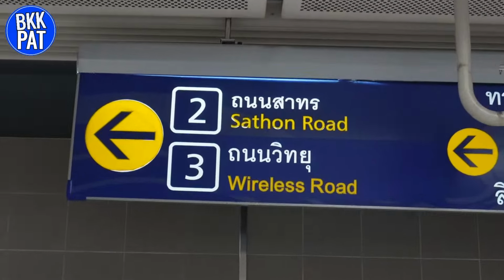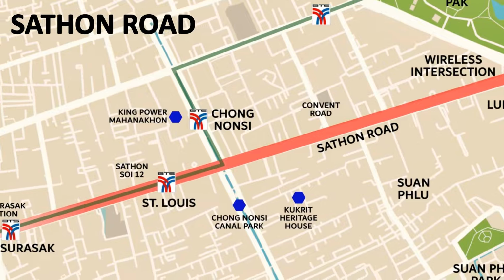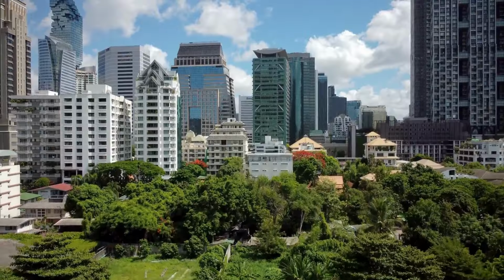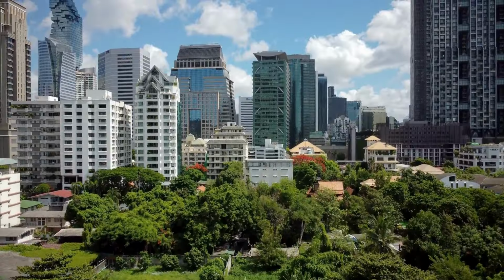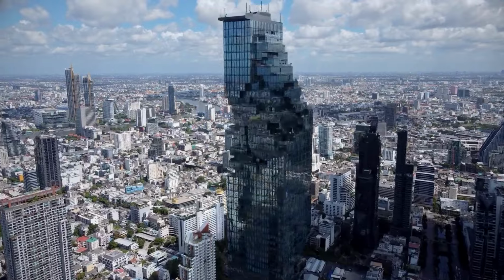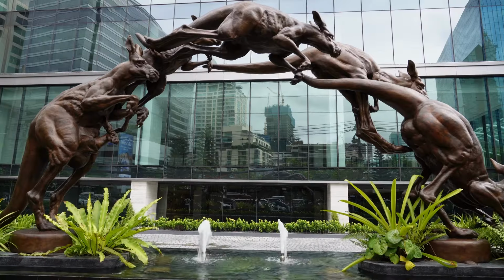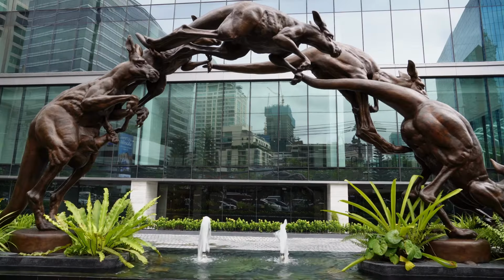Well, there's so much to see and do here in the district of Sathorn that I've had to divide the video into two parts. We're heading straight down the famous Sathorn Road. This connects the Lumpinee area to the river, and it's a very historic and affluent part of downtown Bangkok. Along the way, we're going to see some famous landmarks, some unique history, some fabulous architecture, interesting people, as well as some unusual stories and a slice of local life. Welcome to Secrets of Sathorn, Part 1.